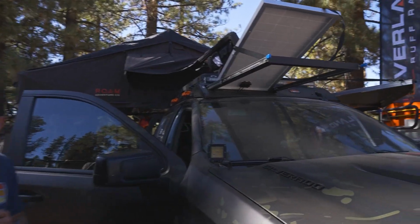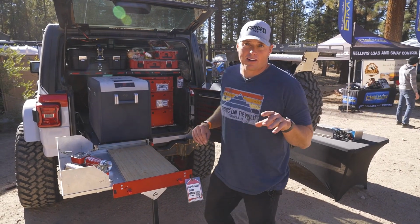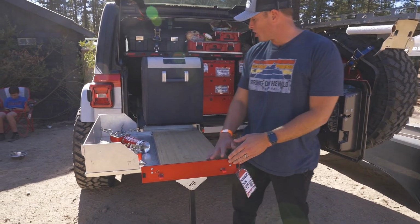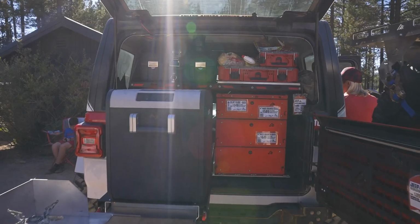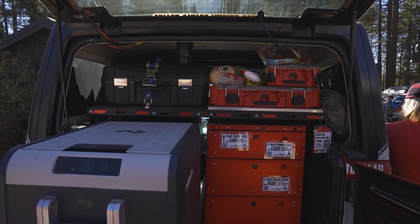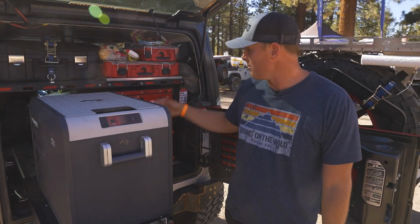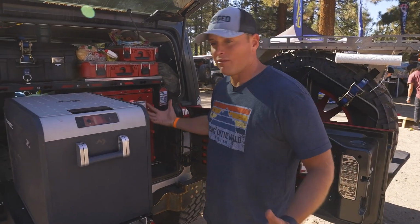That's right. You Jeepers are gonna absolutely love this. Check out this modular system by American Adventure Lab. You have the flip and slide. This entire thing flips over, slides in, throw a fridge or a cooler on here. Each one of these drawers is modular. So what's cool about that is you could take each one out individually or load it up if you're going on a longer trip, and you have a ton of room for storage. It's all neat, it's all clean, and relatively cost effective.